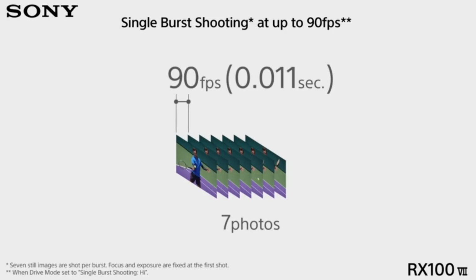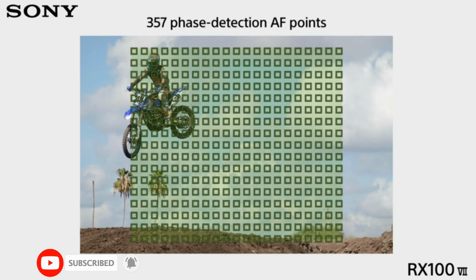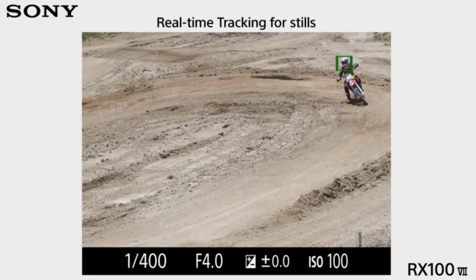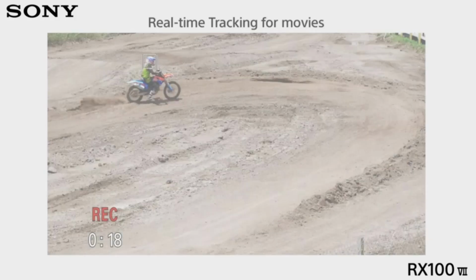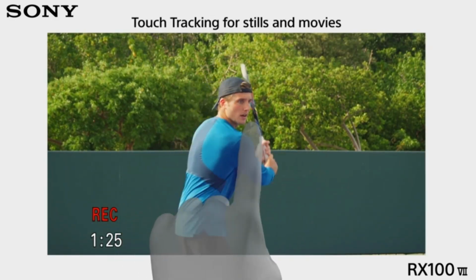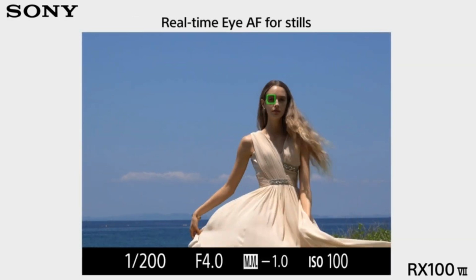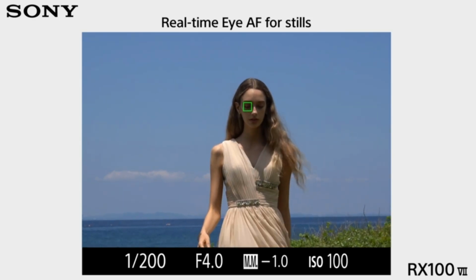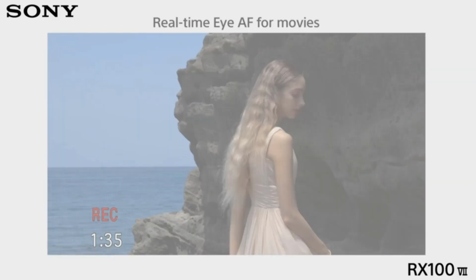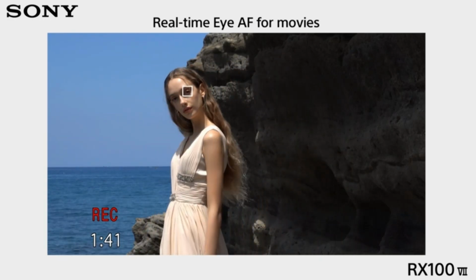1MP1 Zero-type stacked CMOS sensor, Zeiss Vario Sonnar T 24 to 200mm f/2.8 to f/4.5 large aperture high magnification zoom lens. 0.2 seconds high AF speed, 357-point focal plane phase detection AF and 425-point contrast detection AF. Up to 20 frames per second blackout-free shooting, using up to 60 times per second AF/AE calculations. Diopter adjustment, -4.0 to +3.0 m-1. Operating temperature 0 degrees Celsius to plus 40 degrees Celsius, 32 degrees Fahrenheit to 104 degrees Fahrenheit.